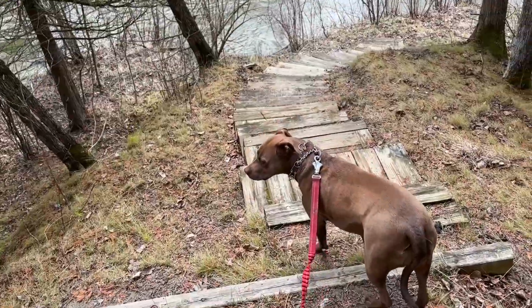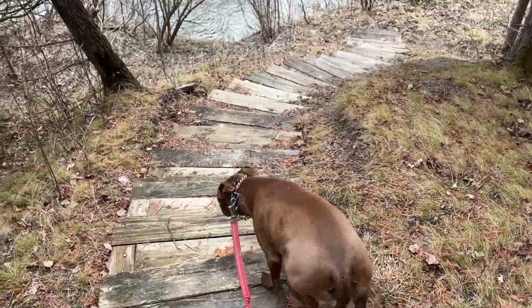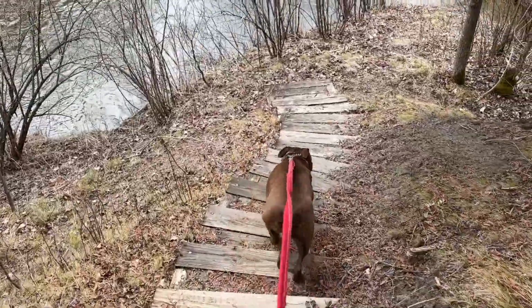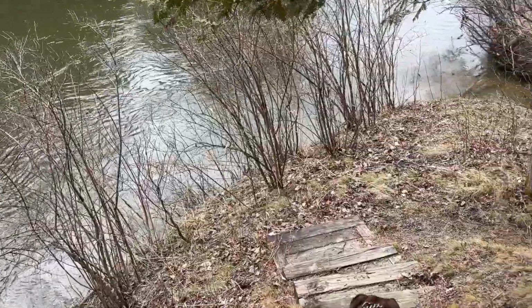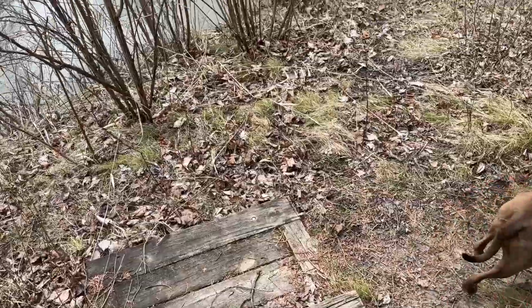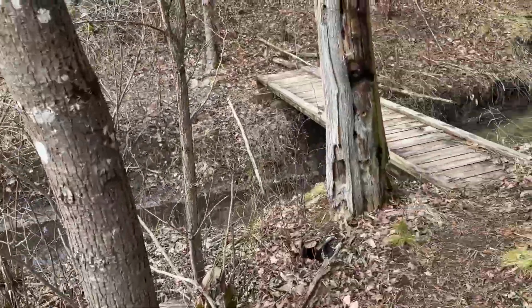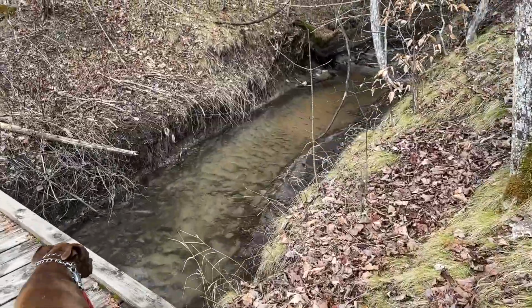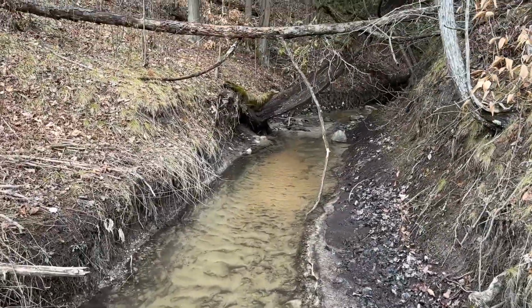And here we are to the stairs. I was right. Go, Frey. And there's the Manistee River. There's the creek.